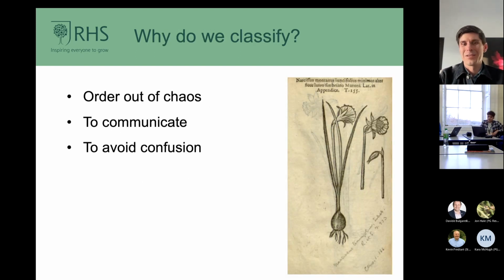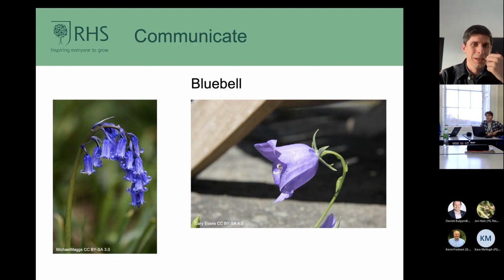The reason why we classify is, of course, to have communication and to avoid some confusion. But I believe there is an innate human need to pigeonhole things, to create order out of chaos. And to have communication, we obviously name plants.